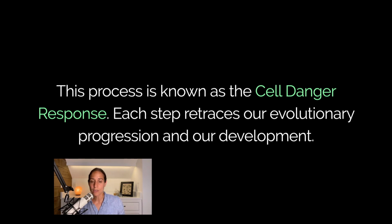Each step retraces our evolutionary progression and our development, right? So this is key. If we want to understand what happens when a cell gets infected and what it does to resolve it, then we need to understand how our cells evolve, because they are basically recreating that process in the process of healing.